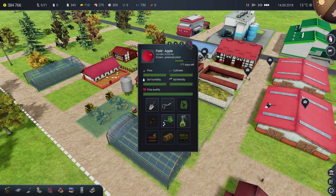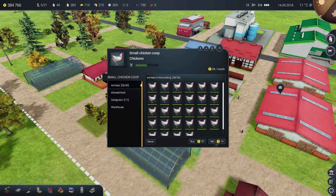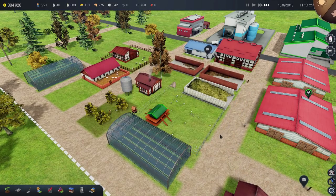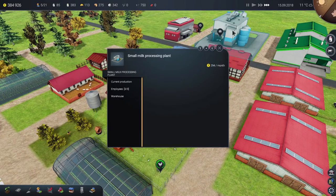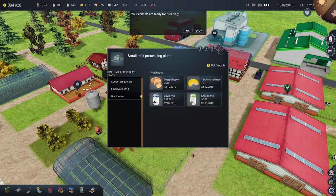How's the humidity looking at the orchard? It's looking very good. Have we got full chickens? Yeah, we've nearly got full chickens. Let's just go through and sell a few chickens. Why the heck not? That's fine. Everything is set to auto-sell. The auto-sell seems to be working very well. We have an awful lot of sheep's milk. Do we need that much sheep's milk? I've got 57 litres in there.